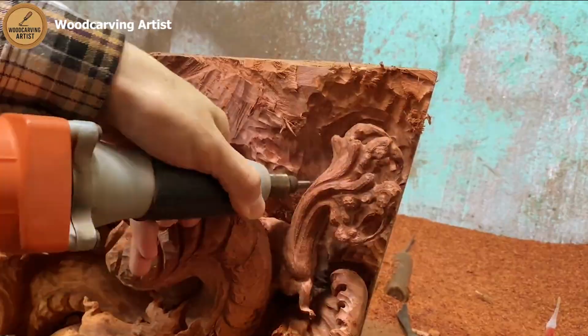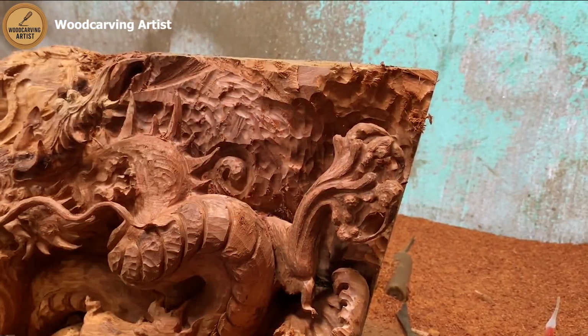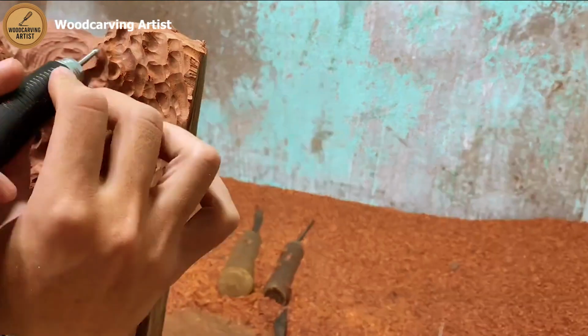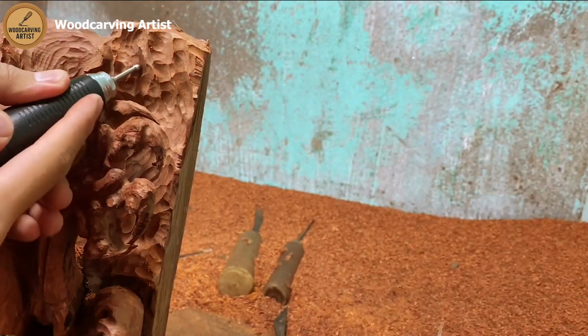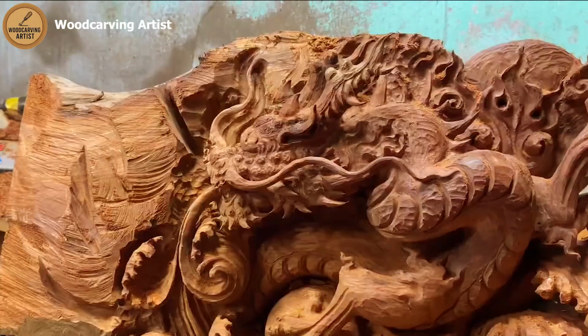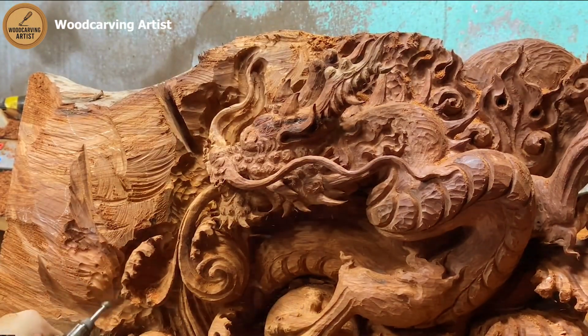The wood itself, rich, warm, and perfectly chosen. Its natural grain enhances the movement. Light dances across every ridge, every groove, giving the illusion of shifting shadows and muscle beneath the surface. This is a symbol piece, a statement, a legend you can hold.